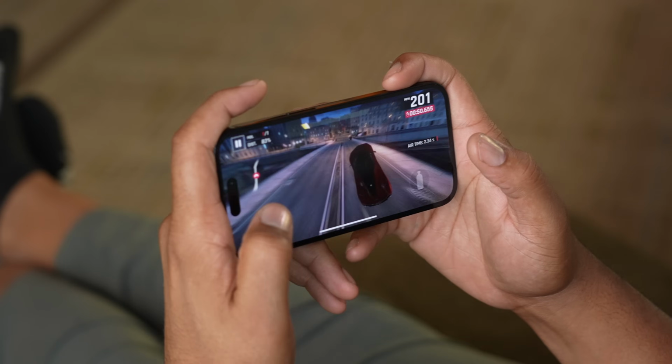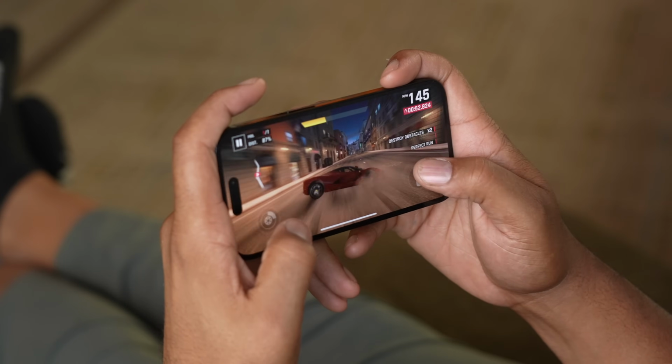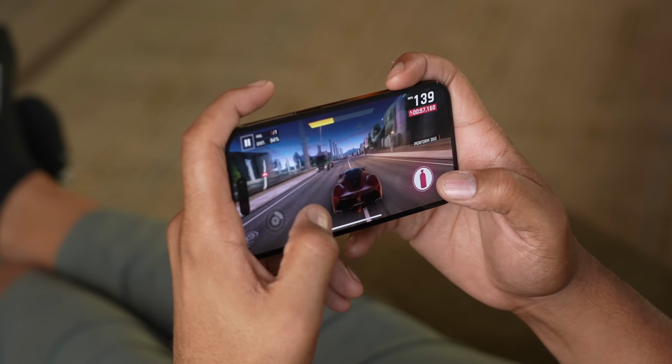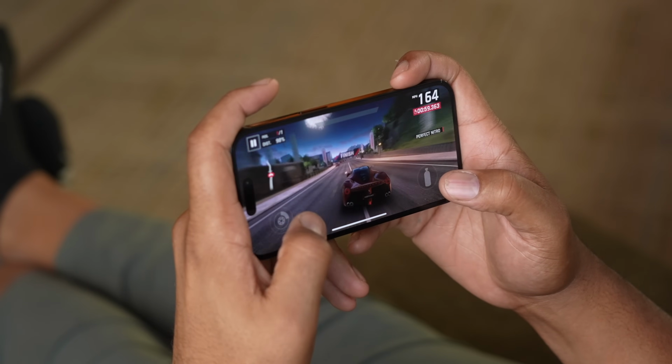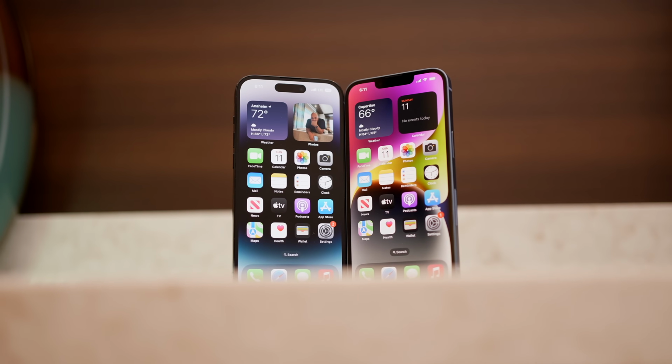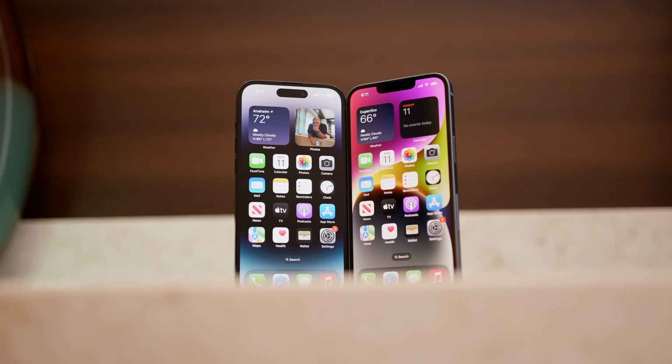So that's something to kind of consider, that consumers are very smart. Consumers know what they're getting into. And consumers can see that the Pro is significantly better than the 14. Albeit, I know price restraints can prevent people from going to the 14 Pro, but if you're able to squeeze it, if it works out in your budget, I would consider going Pro over standard 14.